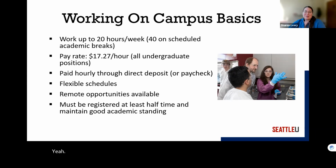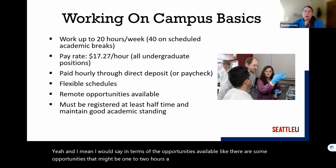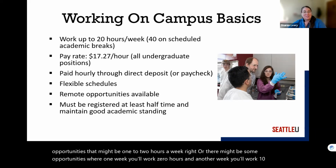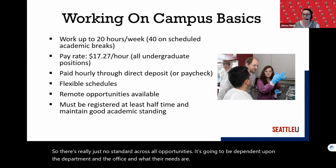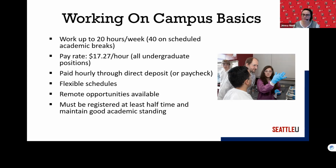Yeah. And in terms of the opportunities available, there are some opportunities that might be 1 to 2 hours a week, right? Or there might be some opportunities where one week you'll work 0 hours and another week you'll work 10 hours. So there's really just no standard across all opportunities. It's going to be dependent upon the department and the office and what their needs are. Yeah, and the type of job. Right now we're doing summer employment, and there are certain jobs that are only for summer. There are some jobs that go year round though.